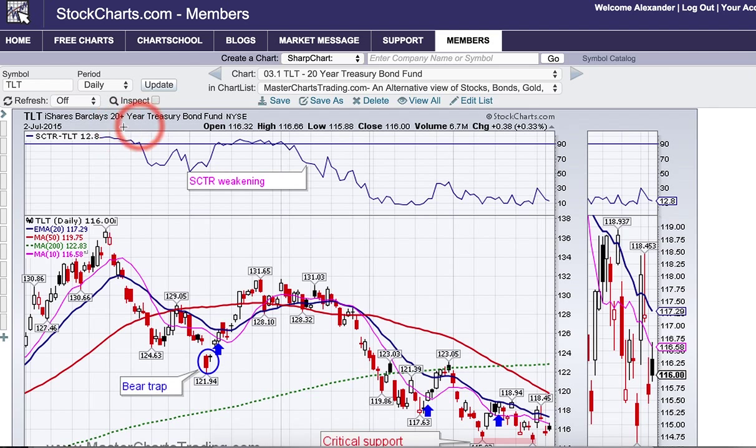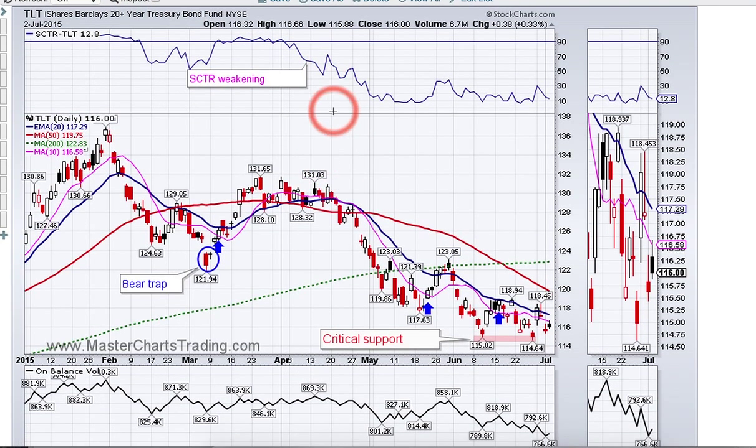Let's look elsewhere, in bonds, TLT, Treasury bonds. First of all, this chart is weak. You can see a bunch of lower highs and lower lows. Last week I said that we're at critical support. Some say that the 50-day moving average moving below the 200-day moving average is the start of a bear market. I use some other ways to determine whether or not a security is in a bull or bear market, and I still don't think it is in a bear market. It is definitely close to it, and if TLT breaks the support at 114.64 by closing below it, I would say that definitely we're in a bear market.